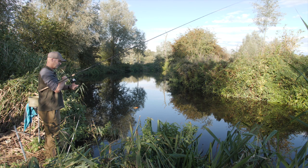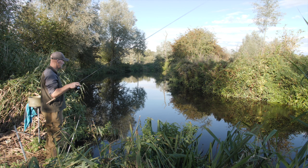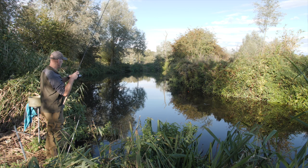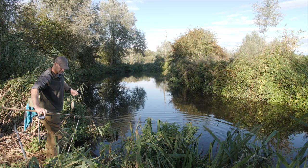Let's go deeper. Just drag it along the bottom. Float should slow right down, as long as it doesn't catch. There you go, see straight away. Deepen them right up, there's a fish. Another roach, just lift that one gently. I was dragging that along the bottom, that was.